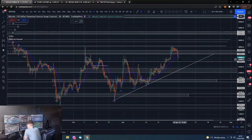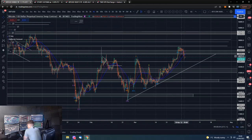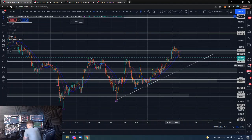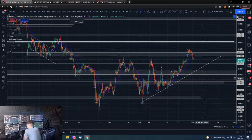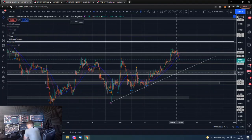We can get support here and move back on above this resistance area, then take out these wicks and accelerate into the 50Ks, or we can come back down lower potentially over the weekend, when obviously we know the fun sometimes likes to happen in more liquid markets. Maybe that's when the evil manipulators push us down towards this support area and this trend line before then that being a nice buy area for them to buy us back up and then break us onwards and upwards. We shall have to see.